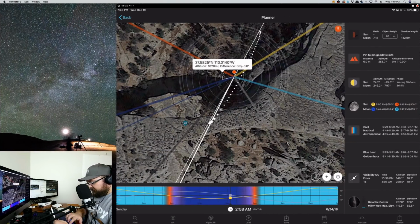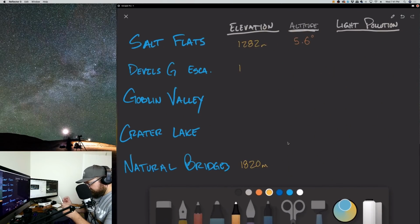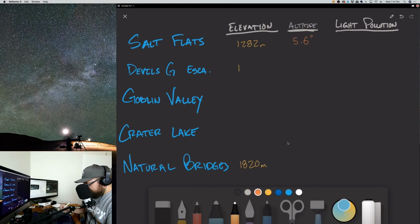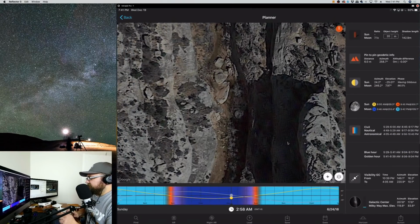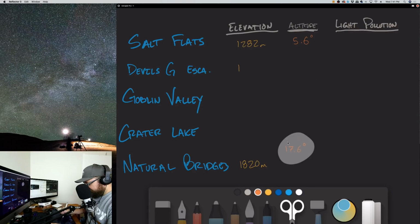Over to my, this is where I was going to go. Oops. Four fingers to swipe over there. 17.6. What was that? I think it was 17.6. I moved. Yep, 17.6. Awesome. So 17.6 degrees. Put that in the right spot.